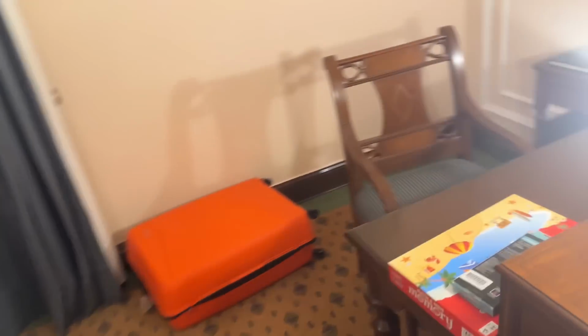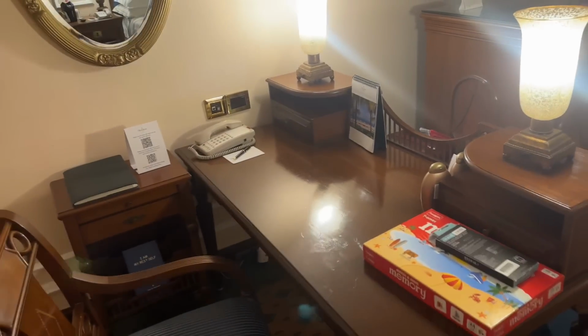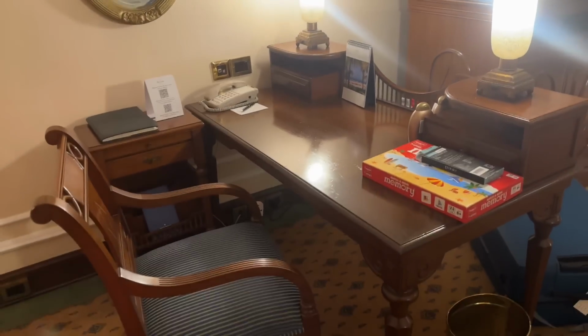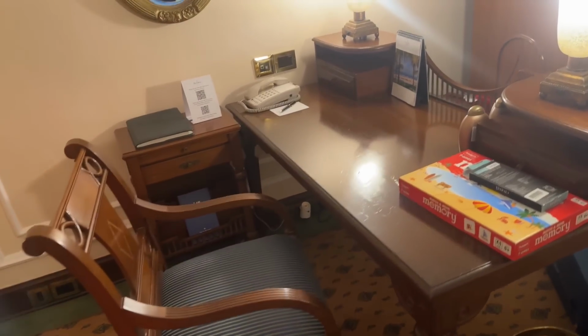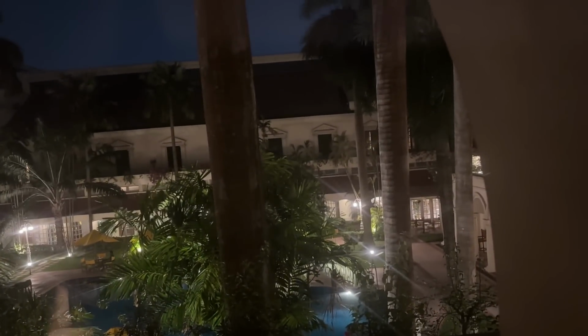And in here you've got a desk where you could complete some work if you needed to. A lot of people that stay in a hotel are usually on business trips, so they have some work to do. You can do that easily on the desk right here. And you've got big double curtains. We actually have a pool view, which I'm not too sure if I will be able to show you right now. But right there, we have a pool, guys.